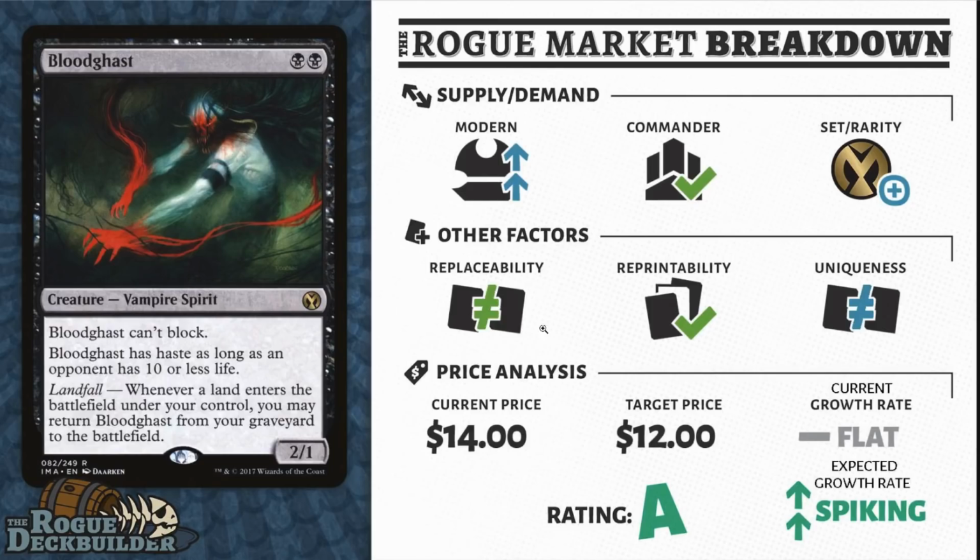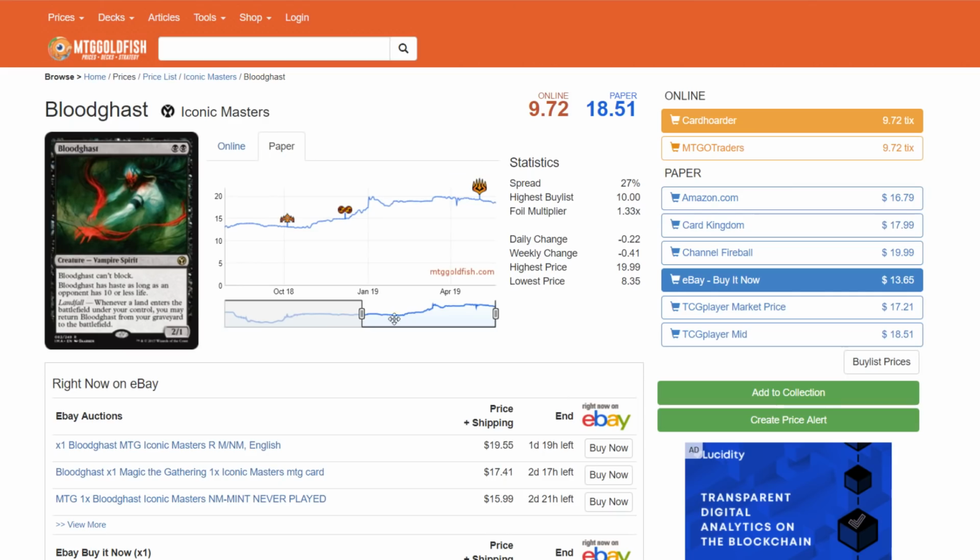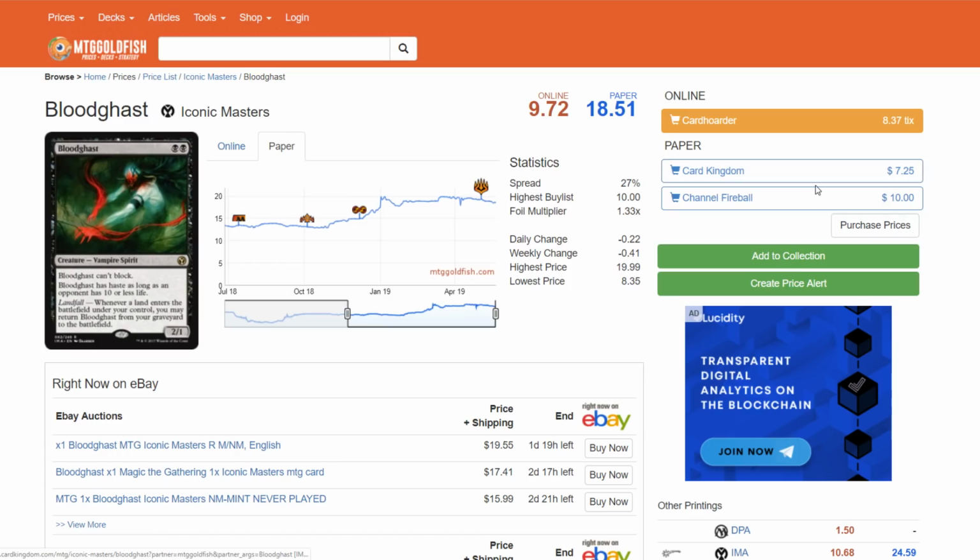Next one we called was Bloodghast. I called it at $12, and the current price is around $14 for the TCG mid. It was flat at the time, and I expected it to be spiking. So again, this is around October, November-ish, and it did have a bit of a spike up to around $20 and has flatlined out since then and has gone down a little bit. The market price versus mid spread is quite large, between $17 and $18.50, and the buy list price is very, very bad right now, with Channel Fireball paying $10, but Card Kingdom only paying $7.25.